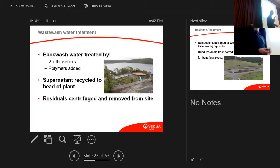So the backwash water, as I said, we collect the dirty water from the system that gets stored in this tank here temporarily, and then it runs into another couple of tanks here that we call thickeners. So we add more polymer to that, which thickens it from, at this point, about 0.2% solids. This thickens it to about 2% solids. And then we have centrifuges that thicken it to about 10% solids. So that is really like mud at that stage.